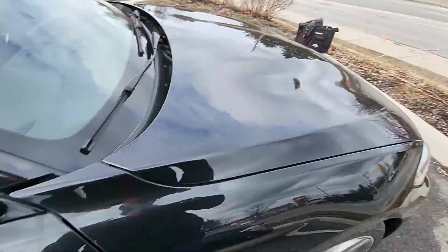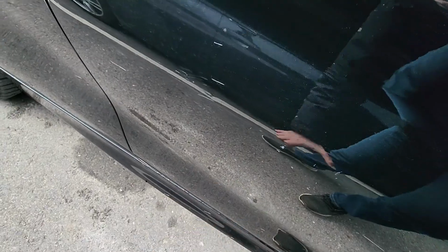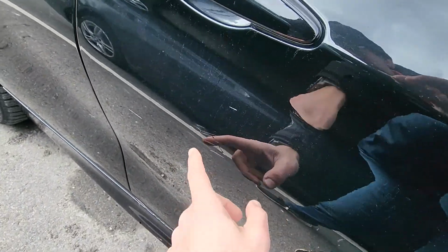Sorry about all the noise, we're right next to the road. It's a pretty busy Saturday afternoon.